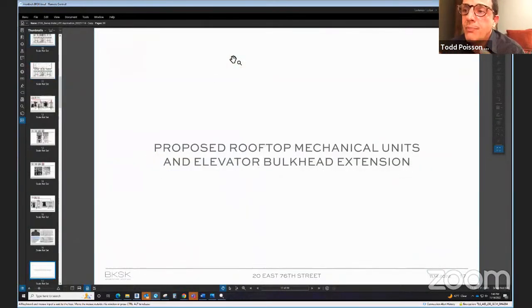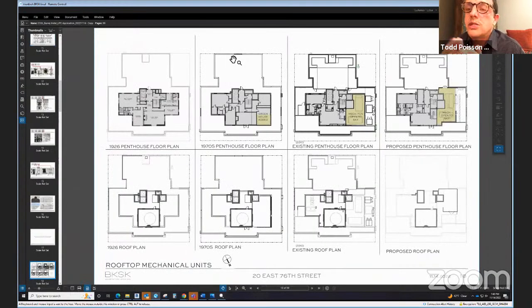This is now the rooftop mechanical units and elevator bulkhead extension. Next. From left to right is a timeline. 1926 is on the left. On top is the plan of the penthouse, and the bottom is the plan of the roof. So 1926, far left. Next column is the 1970s, and you can see that yellow area. Compare that yellow area to the drawing to the left, the 1926. So they added that greenhouse in the 1970s and 80s, as an extension of that uppermost apartment.